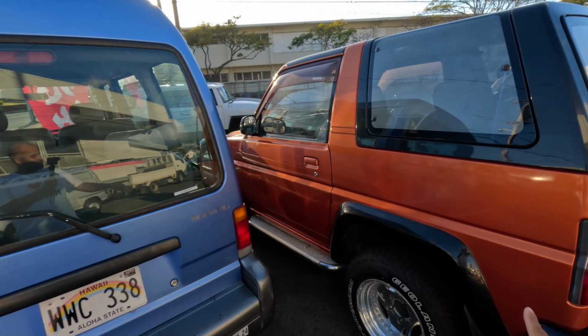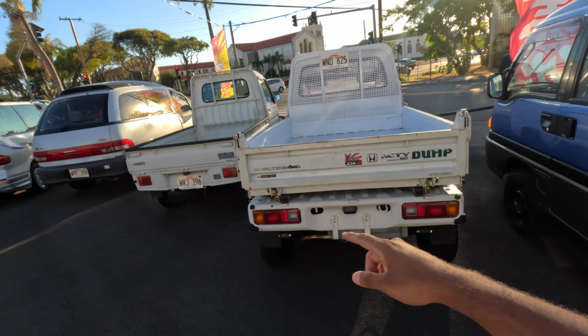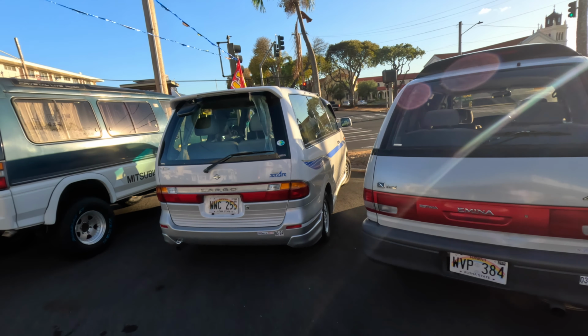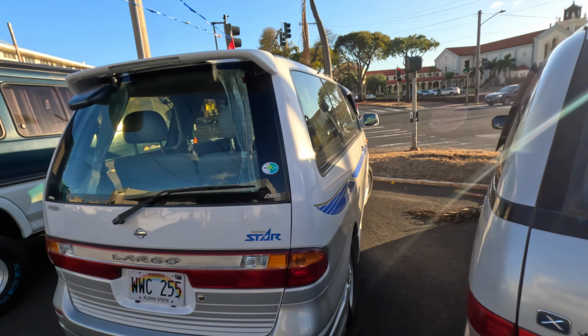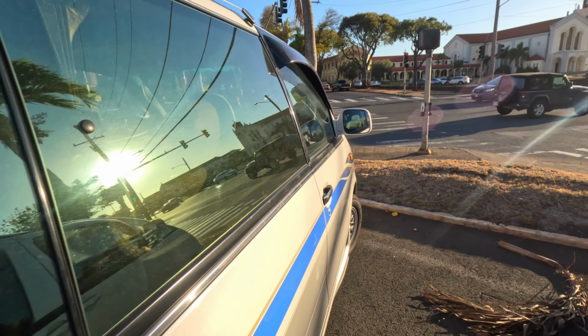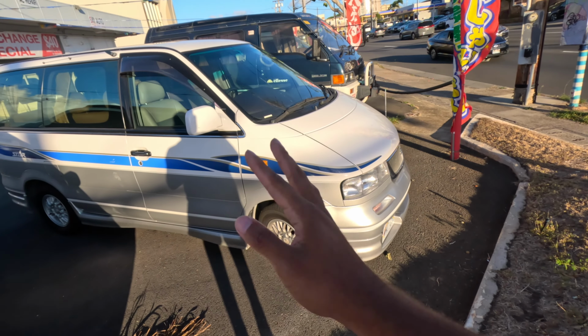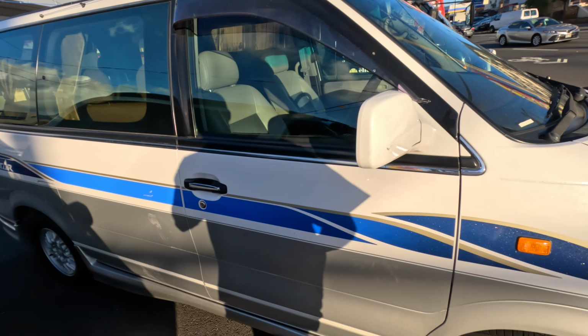We still have this Daihatsu Rocky. We got this Acty with a dump bed. This Nissan Largo, like, hear me out. I would take this Nissan Largo over the Domingo when it comes to going on a road trip, because I feel like this car is still pretty cool. It's still nice and quirky. It doesn't look like a USDM car, and it's not huge.